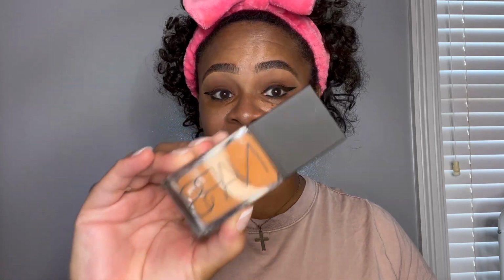For foundation, I'm using the NARS Light Reflecting Foundation in Caracas. I love this foundation because it's lightweight. It gives you glowy glass skin, you guys. And a little bit goes a long way. I think this is probably like 3 or 4 pumps. It barely was wanting to come out of the packaging.